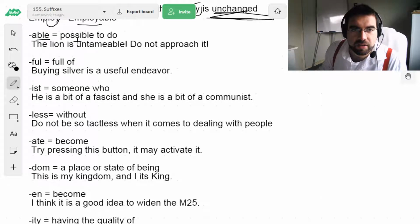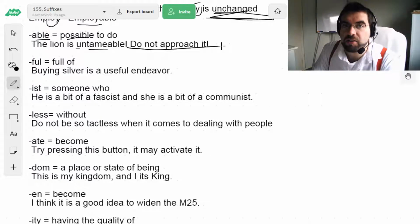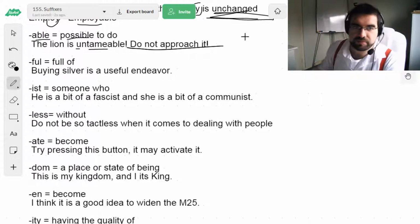Able, possible to do something. The lion is untamable. Do not approach. Able, can't be done. How teachable are you? That wall is quite climbable.